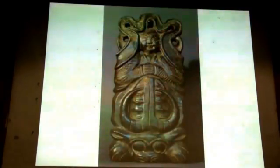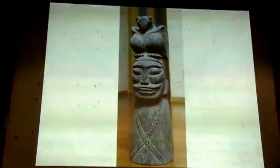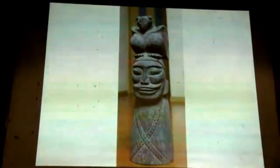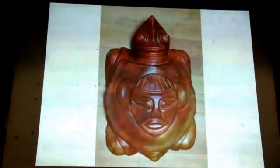Here you see male and female. This looks Mongolian or Chinese. This also for me looks more Chinese. This one with the bell. Here you see uncolored. Some of them they found uncolored, but most of them are black painted. That's another uncolored one. This is another one. A turtle with a human face.